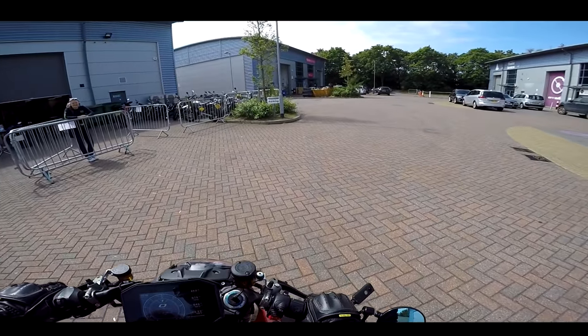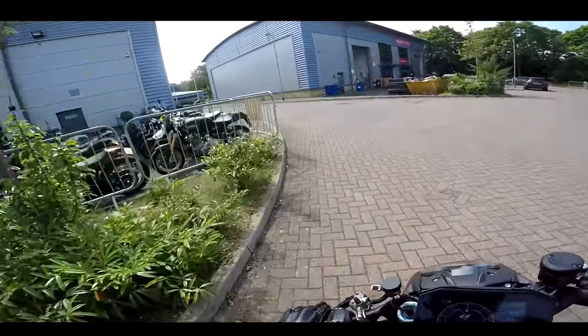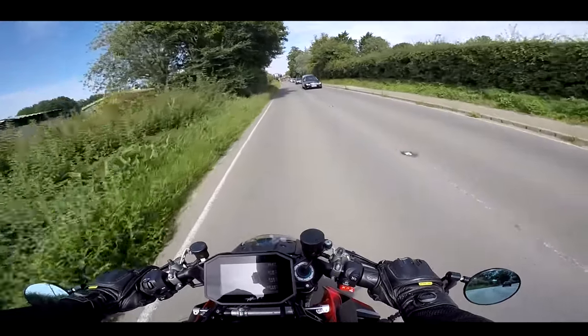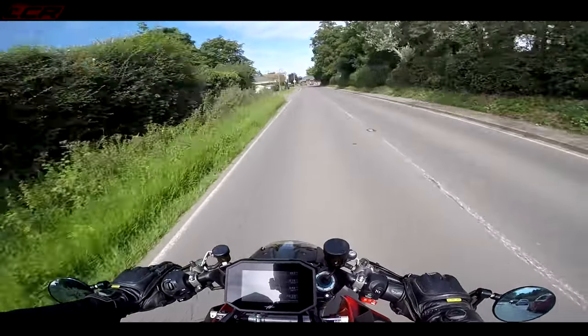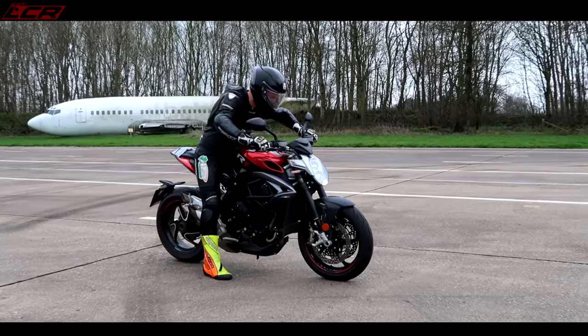Feels lovely, very sporty feeling. The seat is rock hard. So this isn't the first MV I've ever ridden. I've ridden the F3 800 before, many years ago. I've ridden the Brutale 800 RR when I was doing a bit with PB.